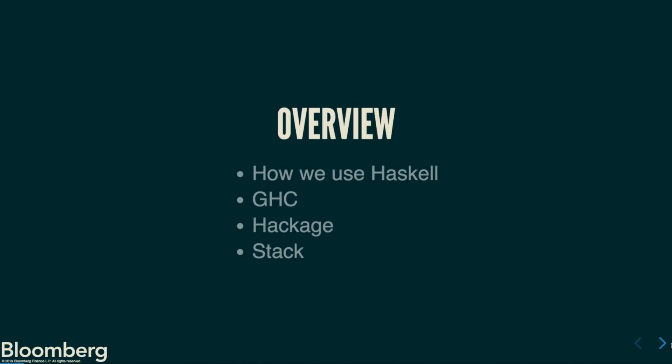So basically, we're going to go through these topics. How do we use Haskell at Bloomberg? And then more specifically, how we're actually using GHC, Hackage, and Stack in our own internal workflows.